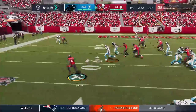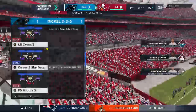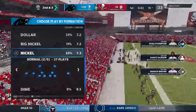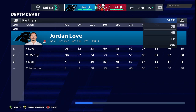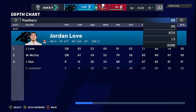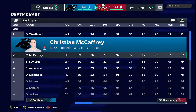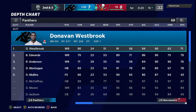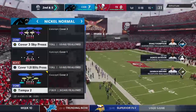Now a first down carry by Jones. This will be a 5-yard pickup as they move it from the 20 to the 15. All right, Brandon, I know we're in the early going here, but those kind of runs, they're going to open up a world of opportunities for this offense going forward.